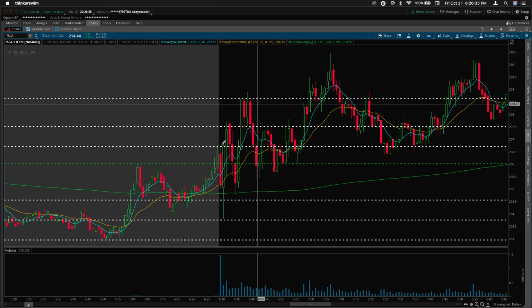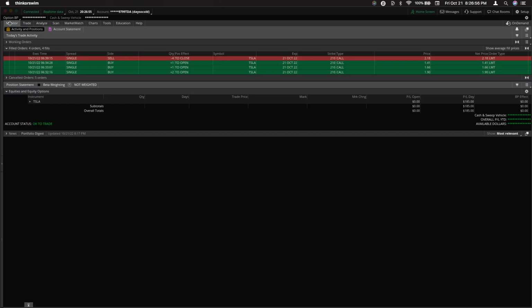So when you look over here, usually if I was very confident on the day, I would have probably added to this break, but I didn't really add much to this trade just because, like I said, we're seeing this indecisiveness at the open, and Tesla has been getting beat up the past few days. So we see around here 634 was the next entry.